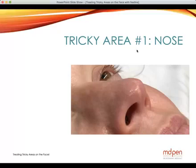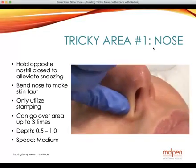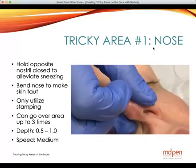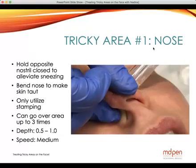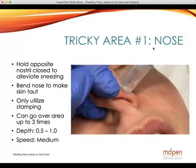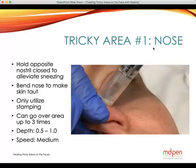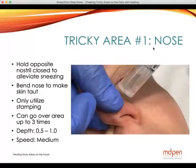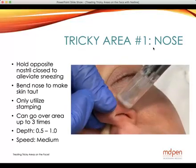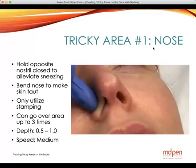And so here we have our first tricky area, which is the nose. With the nose, we get a little bit of a tickle. It doesn't hurt, but there's a little bit of a vibration, the tickle through the nostrils. And so you just want to hold the skin taut, and you can see here, I'm holding her nostril closed. It's better to be a little bit firm with how you hold the client's skin and be consistent with your pen, not put that pressure on your pen. It's not going to hurt the client to hold their nostril closed. You don't get that tickle, you don't get that discomfort.